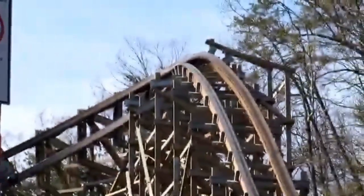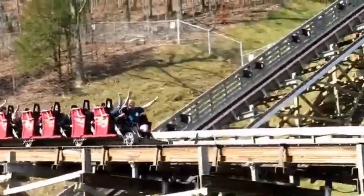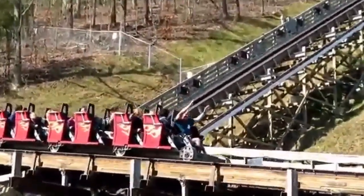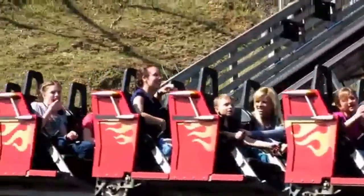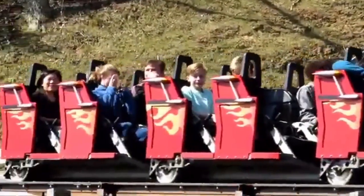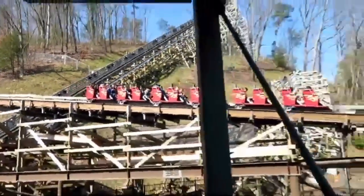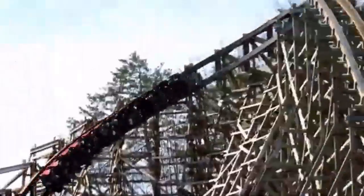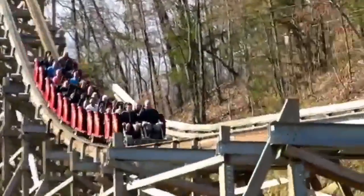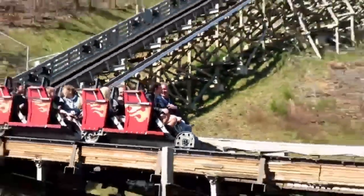And then finally at the very bottom, there's a little airtime hill going into the half loop, and this is easily the strongest moment of airtime I have ever experienced, right after a sea of head choppers. You then proceed to go up the half loop, as they call it, and this is one of the rare moments on any RMC where you actually feel some positive G's, and they're pretty decent. After that, you then go into an airtime hill, and then slam into the brakes, and thus concludes your ride experience.